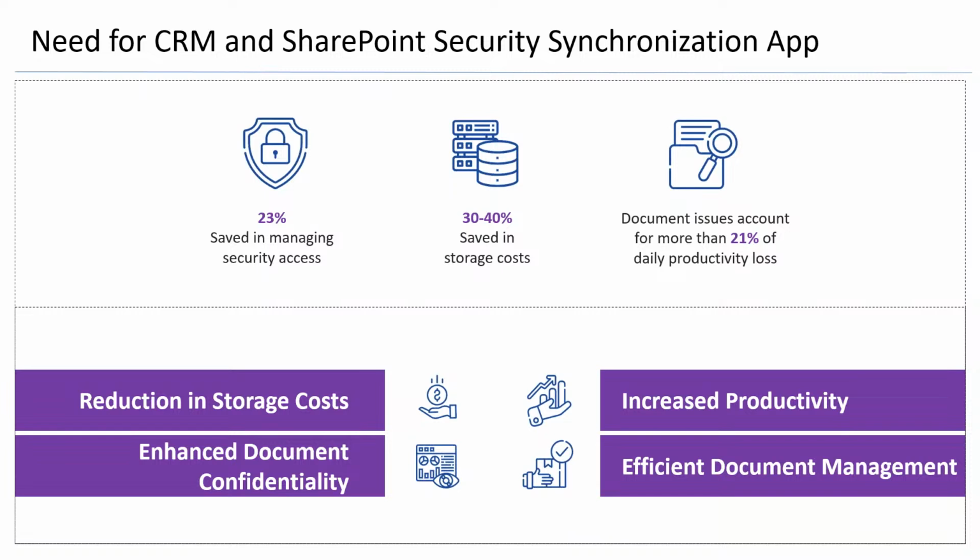So by implementing this, you can reduce the storage cost, enhance the document confidentiality, increase your users' productivity, and thereby achieve efficient document management.